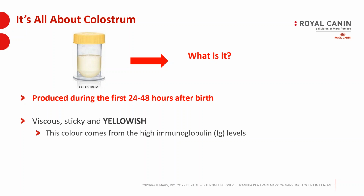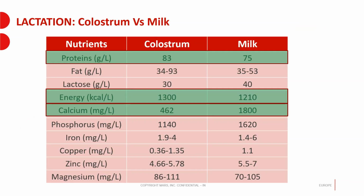Colostrum is a viscous, sticky, yellowish coloured fluid, and the yellow colour comes from the high antibody level, and it's produced for the first 24 to 48 hours following birth. Several types of antibodies are in colostrum, but not all of them are absorbed. Some of them have a local immune role within the gut of the neonate, while immunoglobulin G is well absorbed during the first 48 hours of life. Colostrum's not milk, and milk is not colostrum, so it's vital that all kittens do get colostrum.